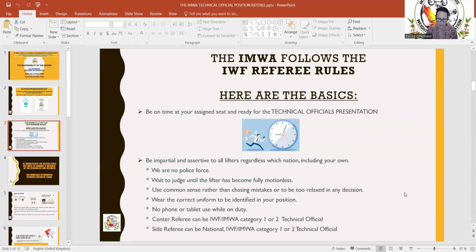A center referee in our events can be an IWF Cat 1 or 2 technical official, or an IMWA level 1 or 2 technical official. For the side referees, because we are still short, we are using national or IWF or IMWA category 1 or 2 technical officials. So it's about being able to fill up the positions accordingly. And we encourage people with our courses to get the knowledge so that we have fairness and good competition, a quality championship for the good of the athletes, and of course for all of us, to have a good quality event.